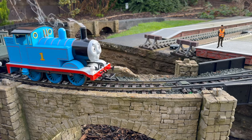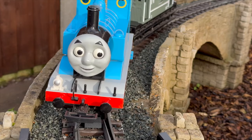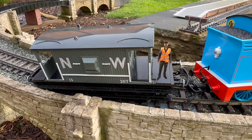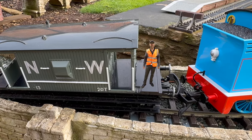This is where Thomas's branch line rejoins the main line at Stoke Prior Station. Here Keith needs to repair the broken wall. We're also getting some derailments here with the longer wheelbase rolling stock, so I think the track will need to be taken up and relaid.